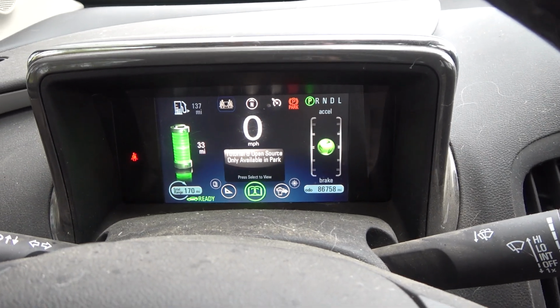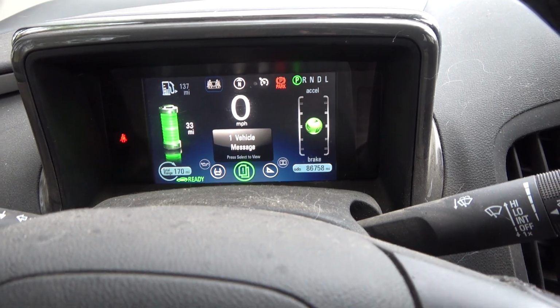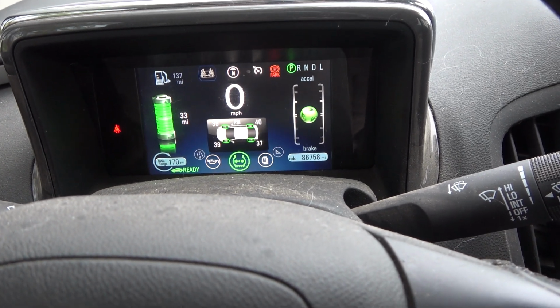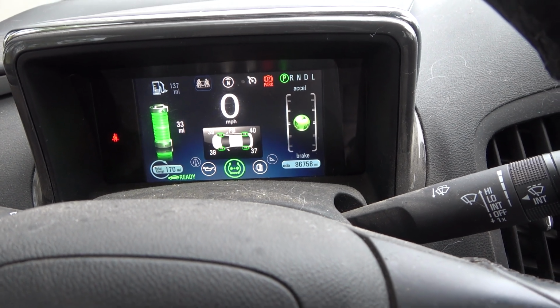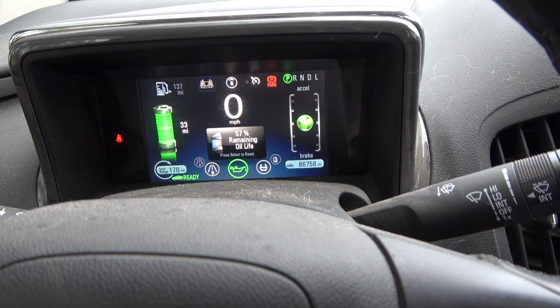There's a tutorial here. Let's see. But well, whatever that is. Tire pressure, that's about normal for these temperatures, so I'm not too worried about that. Just right around 40 is where I try to keep it.